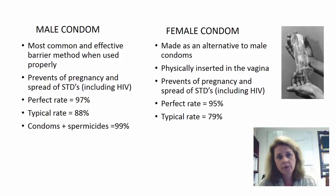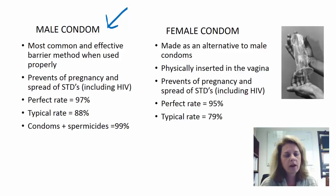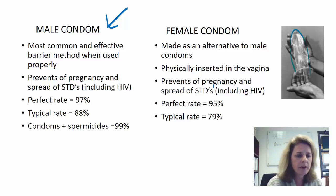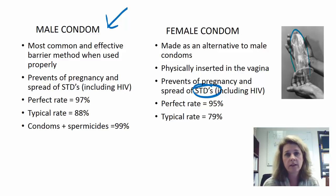There are two types of condoms. Most people know what the male condom is. There's also a female condom. The male condom goes over the penis, whereas the female condom goes up inside the vagina. The good thing about condoms is they help you prevent STDs. These barrier methods like condoms will actually stop different STDs like gonorrhea and chlamydia and AIDS and things like that.